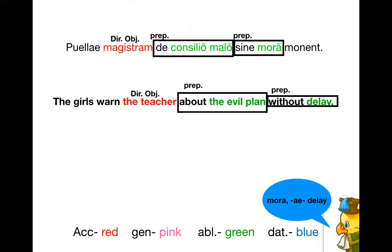All right, let's look at the chapter. Oh, wait, okay. So you guys are going to take the translation quiz for the first time tomorrow. It's going to be this sentence. I'm going to ask you about the case and function of magistrum, and you're going to tell me it's a direct object accusative. Remember, this one is very straightforward. The only thing that makes it a little spicy is that it has 2 prepositional phrases.